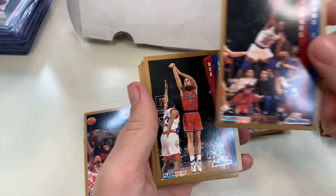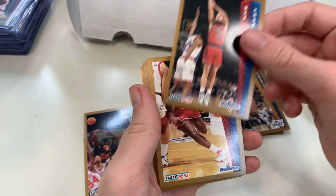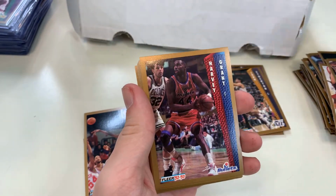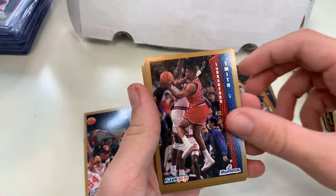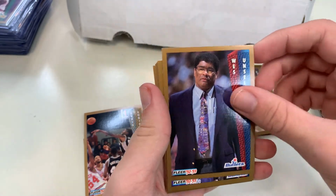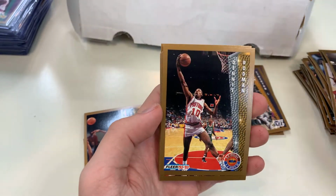And then on to the Bullets, who are now the Wizards. Rex Chapman, who I think went to Duke. Pervis Ellison, Harvey Grant, Larry Stewart, Wes Unseld, who was a coach and also a legend in the NBA, David Wingate.